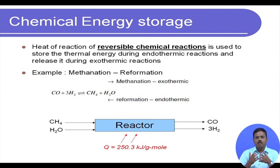So, the overall principle on which this operates is, there are certain chemical reactions which are reversible and which involve a heat of reaction. What is heat of reaction? What it means is, when a certain chemical reaction is exothermic, it generates heat. And then when certain chemical reactions are endothermic, you have to actually supply thermal energy, which is absorbed when the reactants turn into products, right.